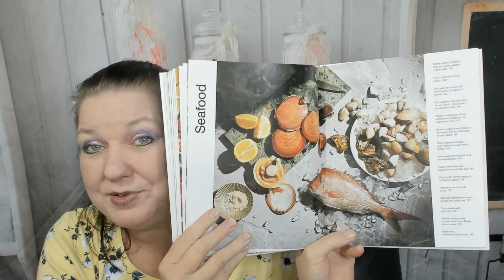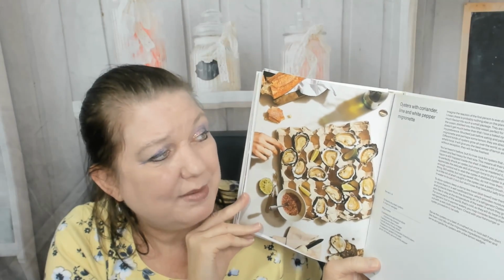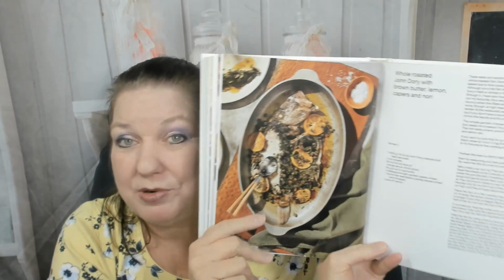Now we're in the seafood chapter. I'll give you a couple ideas of what's in here. Oysters with coriander, lime, and white pepper mignonette. How about a whole roasted John Dory with brown butter, lemon? Oh, excuse me, brown butter, lemon, capers, and nori.